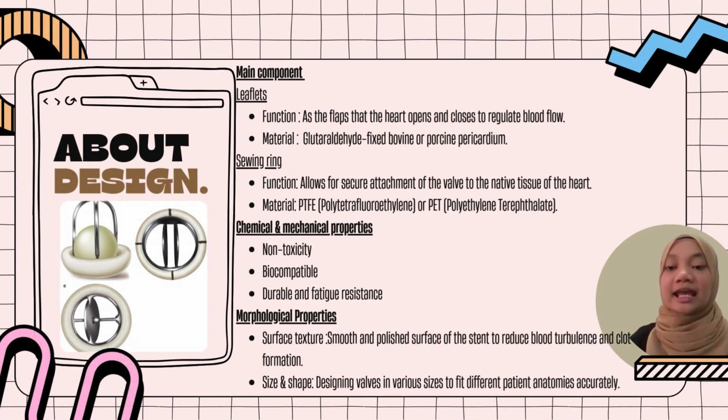Thank you. The two main components that have been considered for the bioprosthetic valve are: first, the leaflet. It acts as the flaps that the heart opens and closes to regulate blood. The other component is the sewing ring. This allows for secure attachment of the valve to the native tissue of the heart.